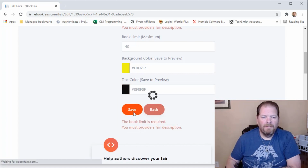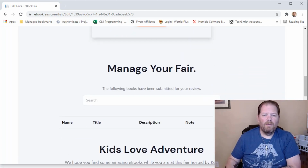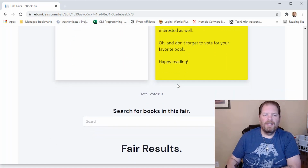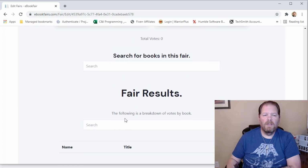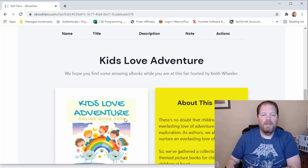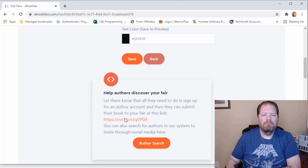And save. And if I scroll down, I'll see exactly what it'll look like. So this is what my fair will look like on the page. Right now it's going to be these, and then down here will be a list of all the books, which obviously right now there are none. So I think it looks really good, really sharp. All right.